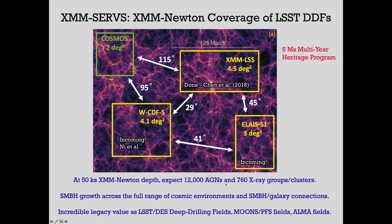And this is a very expensive program. It takes about 5 million seconds of XMM time, even building upon the X-ray data that are already available. And note that even with that very substantial investment, for which we're most grateful, we still have not covered the full LSST deep drilling fields, which are 10 square degrees each. We're covering almost half in this case, somewhat less here and even less here and for Cosmos. And so additional X-ray observations could be done in principle to cover even more of the LSST deep drilling fields, although that would be obviously very expensive.